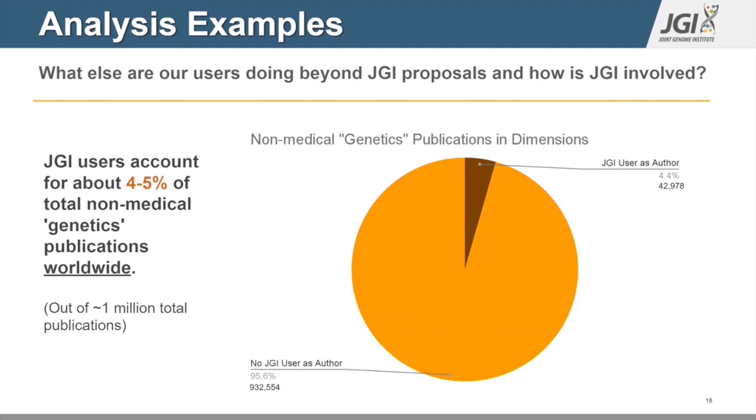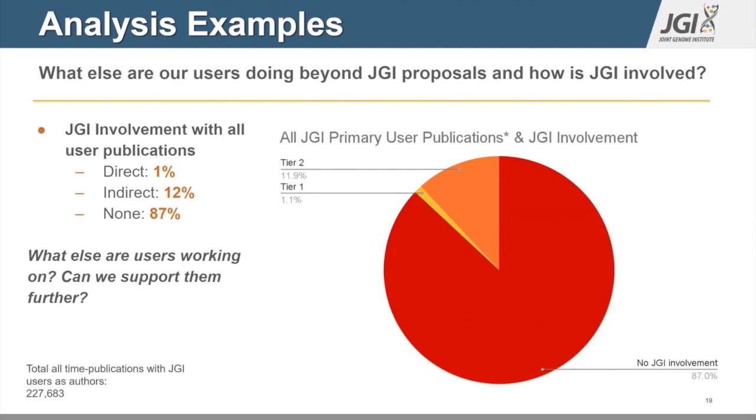Of course, the best answers always lead to more questions, and so from here, we can start to ask things like, what are all these other folks in this light orange area doing? Are they working on different research areas entirely? Do they come from different regions? Should we try to engage these folks in some way? Again, these are all important questions as a taxpayer-funded user facility. And here's another way that we can spin data from the same sources.